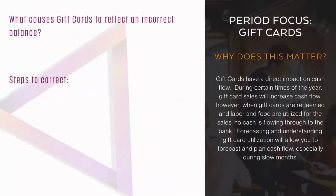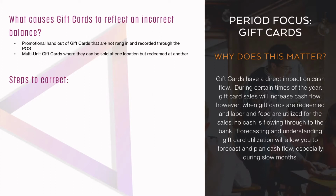Now let's dive into gift cards, which is one of the most important balance sheet accounts from a cash flow perspective. There are several factors that could cause gift cards to go out of balance. All promotional gift cards that are given away without charge still need to be rang and recorded through the POS to ensure that the liability is captured. If you are a multi-unit concept, gift cards are often sold at one location and redeemed at another. This means the liability is captured at one location, but the sales are captured at another location, which causes the account not to balance when reviewing each location's individual balance sheets.